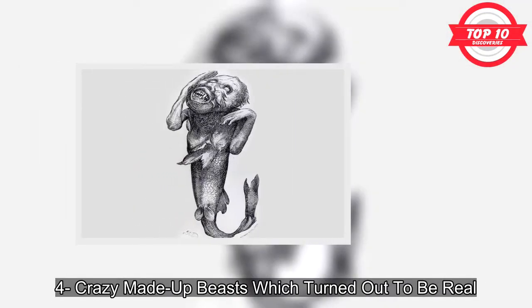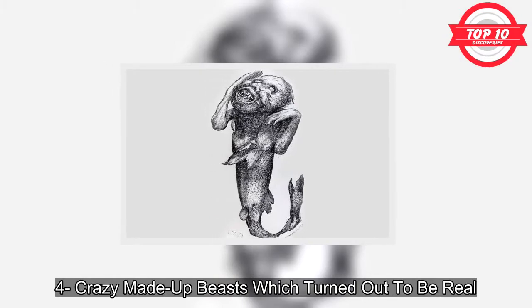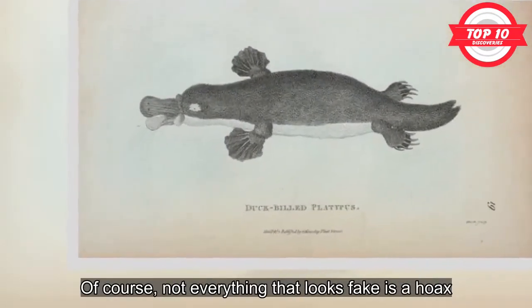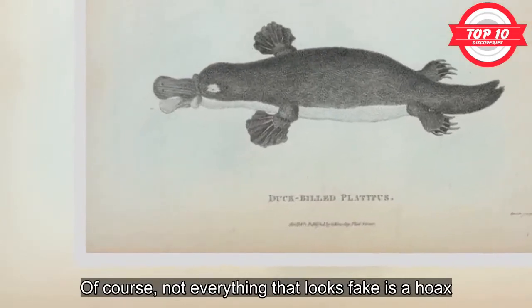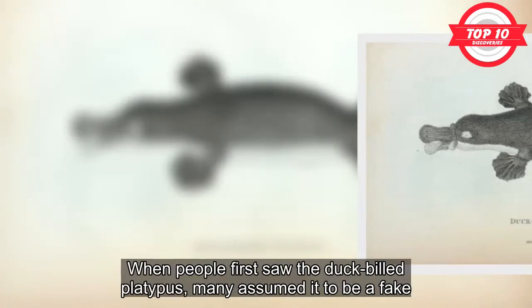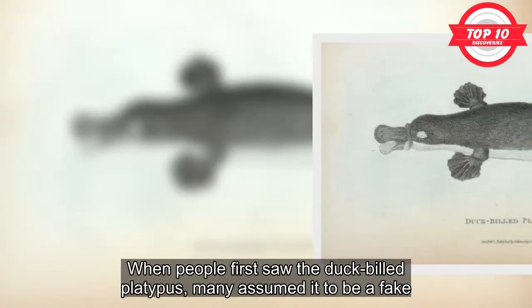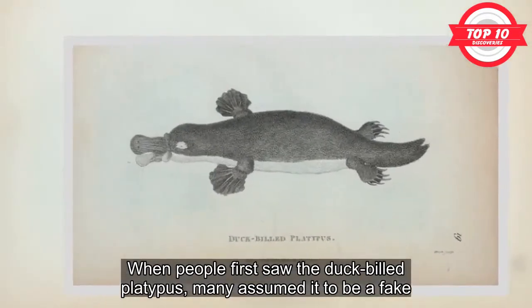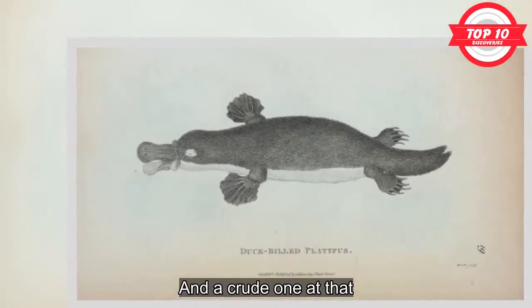4 crazy made-up beasts which turned out to be real. Of course, not everything that looks fake is a hoax. When people first saw the duck-billed platypus, many assumed it to be a fake. And a crude one at that.